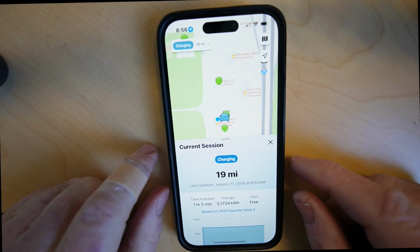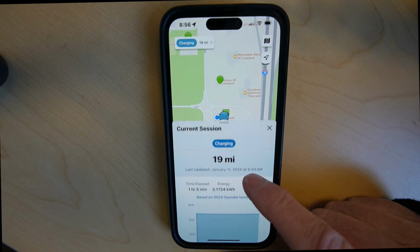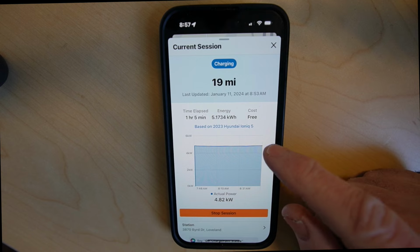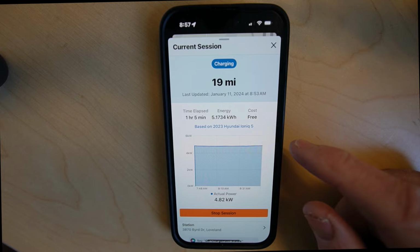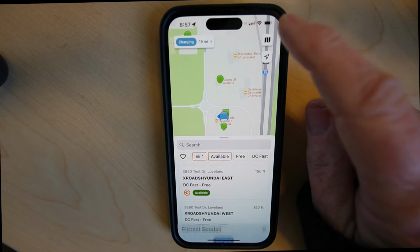But this is what the app looks like. You need to get this one, folks. I just opened it up, and of course, I'm charging right now. I've put 19 miles in my car, it's telling me. I'm charging on one of their level 2 chargers here at the dealership, because if I ever get a chance, I always use level 2 chargers over the fast chargers, because it's better for my car. It'll be better for your car. But this is a slow one at 4.82 kilowatts. The most I've ever seen it put out is 5. And it's telling you in an hour and 5 minutes, I've gotten 5 kilowatts of energy, which, folks, is roughly 15 miles. So it's not the greatest. But that's just because it's a level 2 and we didn't put in a big enough circuit into it.